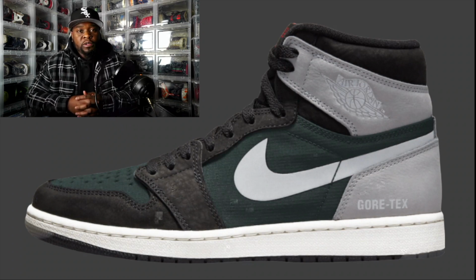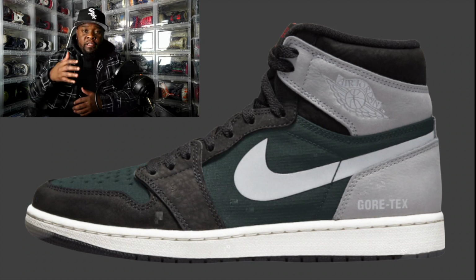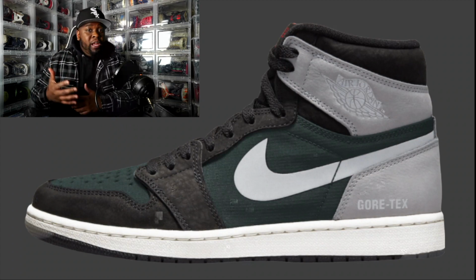For me, I think the shoe is clean, man. I think anything Gore-Tex is going to be really warm. It's going to keep your feet warm. So if you don't really like boots and you're a sneaker guy, man, this is a shoe that you should try to go for, because these aren't going to be that heavy, and you can wear them in the wintertime when it's really cold, when it's snowing, things like that, man.